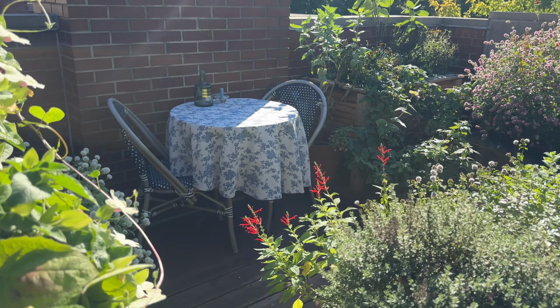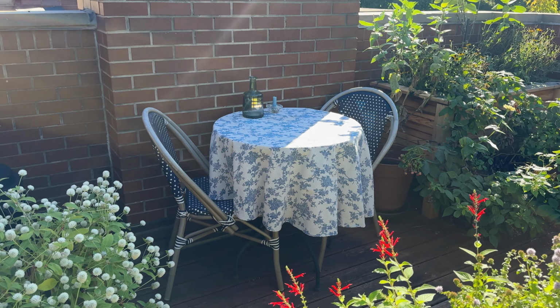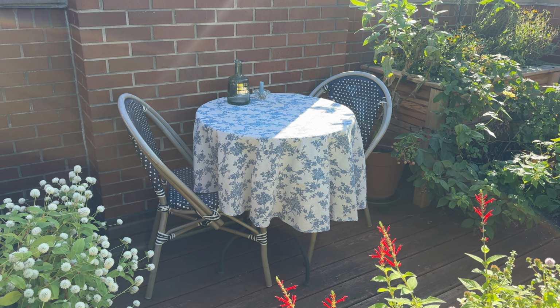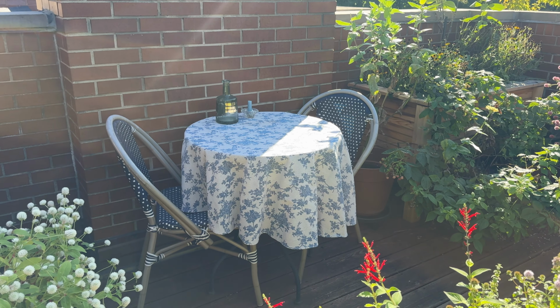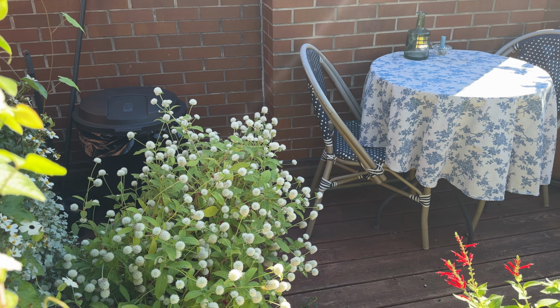Coming around this way, I have my table and 2 chairs that I've had out here. Well, I've had these before we even moved here, so it's at least 6 or 7 years now. And then the tablecloth I just added this year from Amazon, and I really love the look that it adds to my garden. So I think now we'll probably come around and look at these white flowers over here.